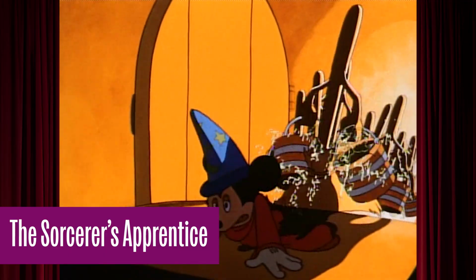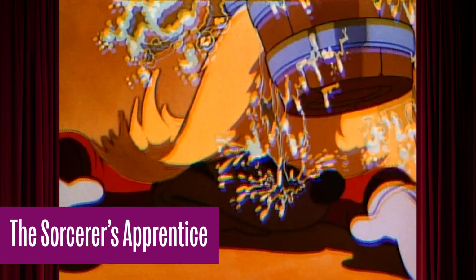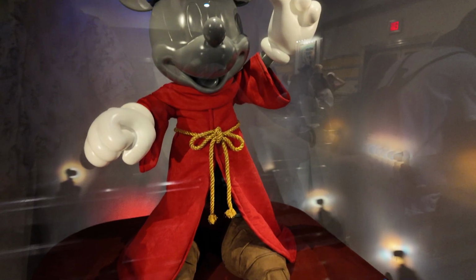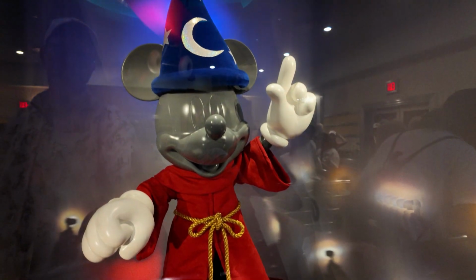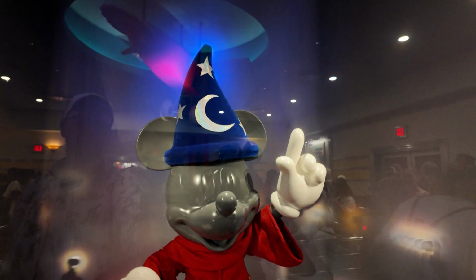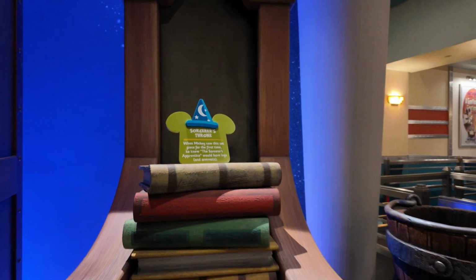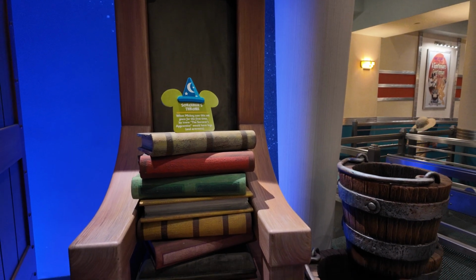This only releases a flood of chaos as he loses track of what's going on, and the brooms and the buckets and the water all get out of hand. In the queue, you'll see the water-stained spellbook, a mannequin of Mickey wearing his red robe and the sorcerer's hat, which intermittently levitates with a magical glow, and the sorcerer's throne with a stack of spellbooks beside a couple of water buckets left behind from the brooms.